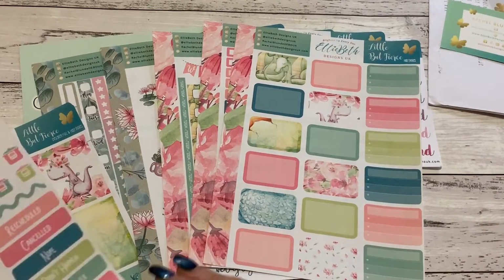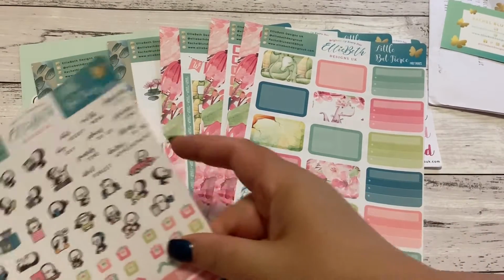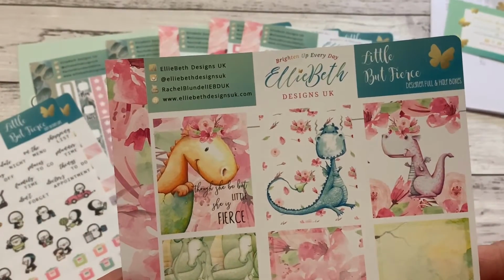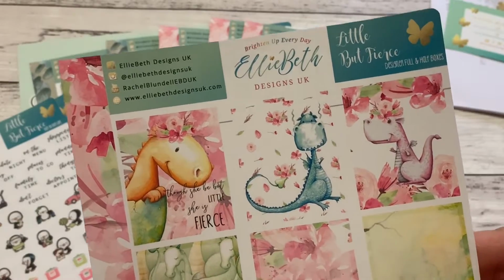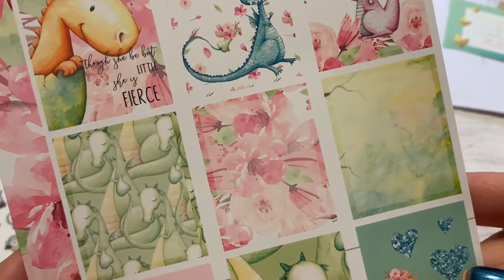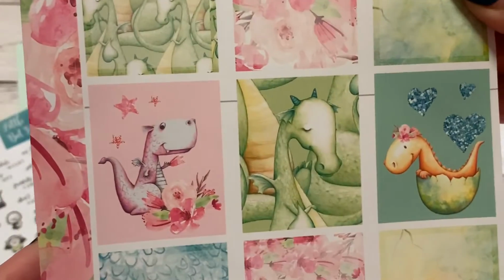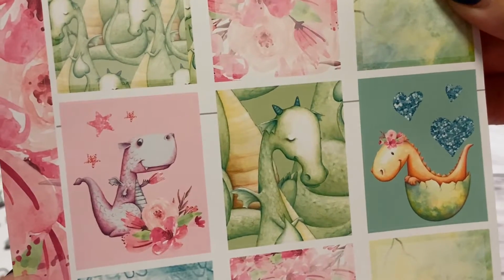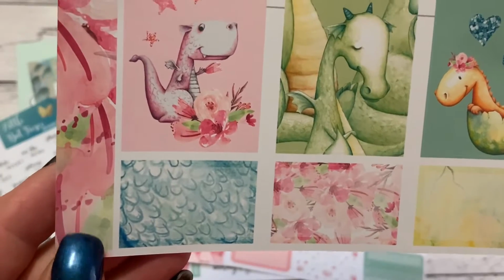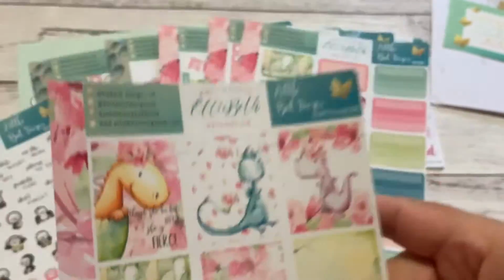And then we have, oh, I'm going to jump to this one because it's so super cute. Here we go. Oh, look at these full boxes. This is just divine. Oh, these dragons, they're just so pretty. Goodness me. Wow. I love all the different colours. Oh, that's so cute. Cute as cute can be.